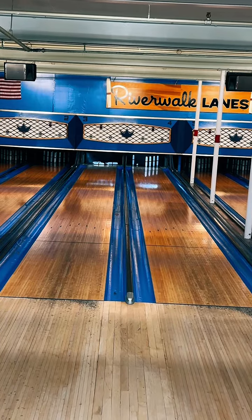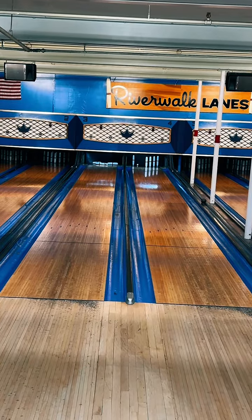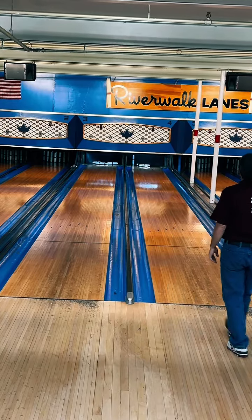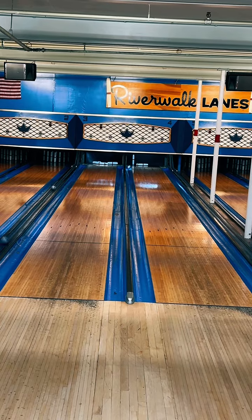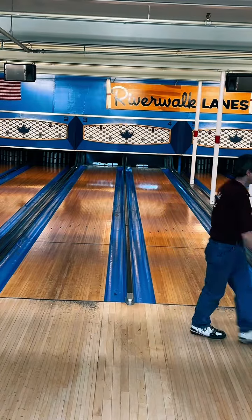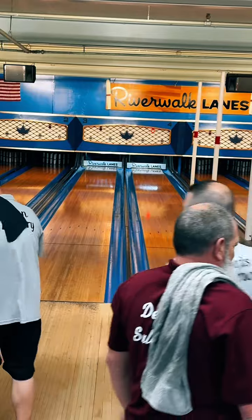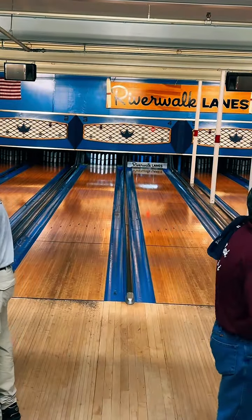Because these lanes predate automatic pin setters, you don't generally re-rack it here, no. It's not a stupid question at all, but the pin setting machines are completely different than a 10-pin machine. So you can't do 10-pin and Candlepin on the same exact lanes. The machine in the back just literally couldn't handle it.